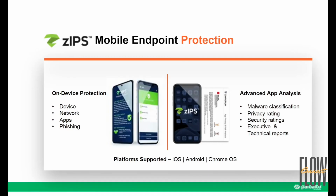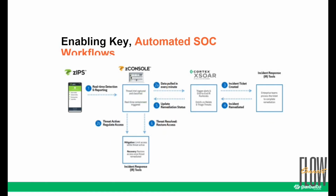XSOAR. Wow, that did get cut off. I think, Emily, we may have had some little formatting issues on that one.